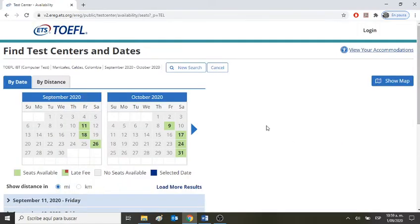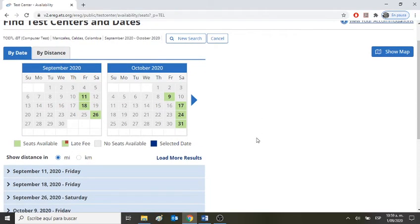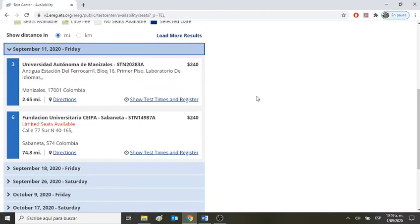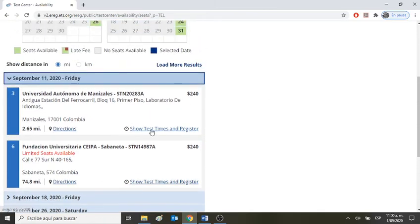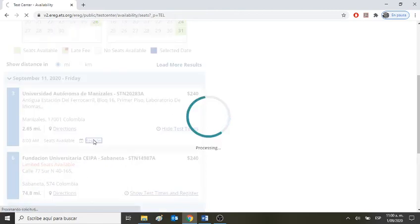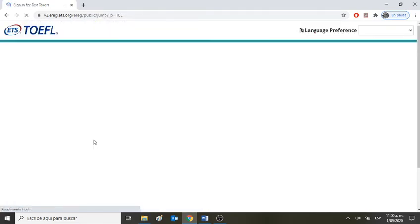In this window, we can see the calendar and the available places and dates. As you can see, green means that we still have available seats for these dates. Let's click on the next one. Okay, and then it will be just a matter of completing the registration. And that will be all.